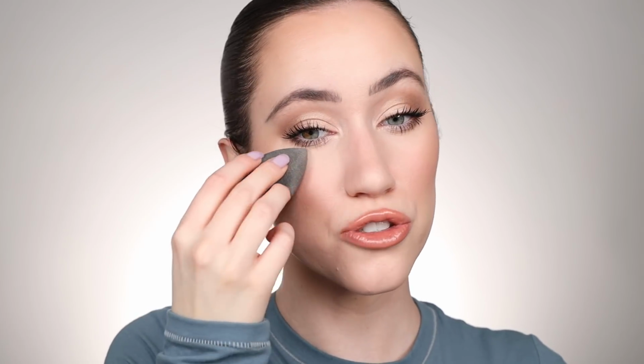Wow, I'm very, very glowy. I'm gonna take my sponge and just press that down into the skin. And then I'm just gonna throw on some brow gel to set. This is just my go-to Benefit 24-hour brow gel. And then I will tell Tylan to come see the final look.